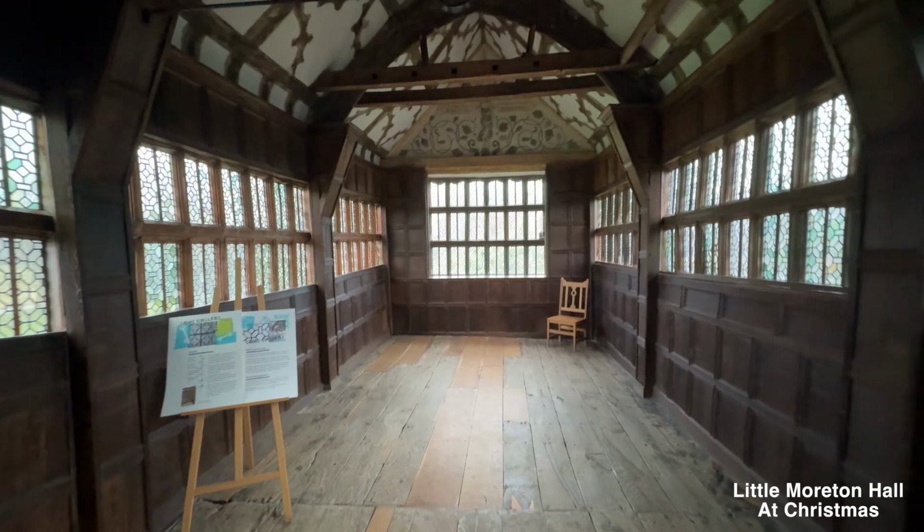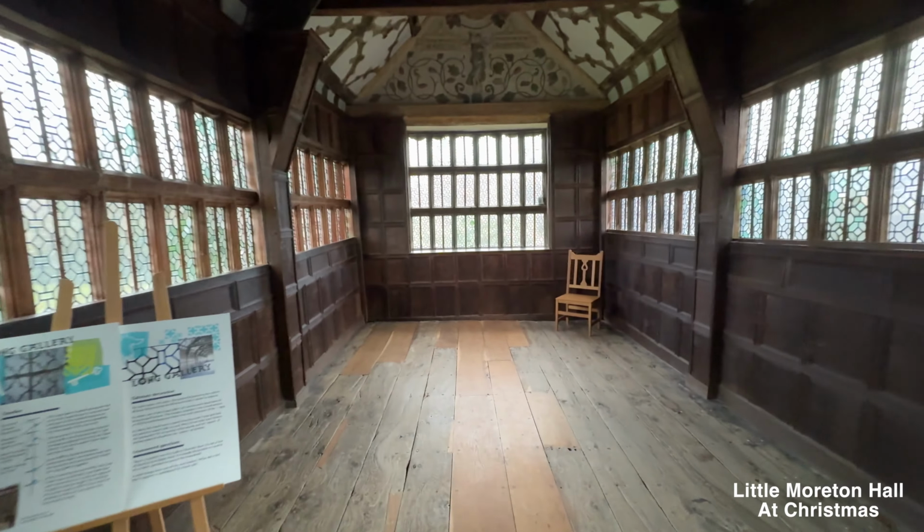Okay, so we're going to head a little bit further down, just check out all the stairways here. And then we go up the stairs here. Be careful you don't break your neck. Gallery. Fabulous.